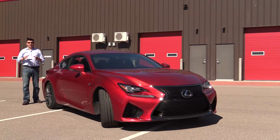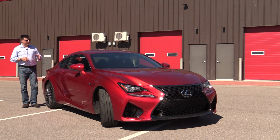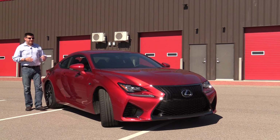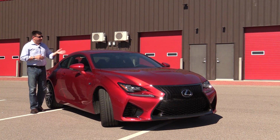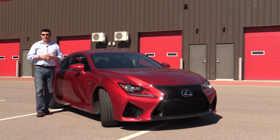Now with a price tag over $62,000, this is obviously not an inexpensive vehicle. However, it actually represents decent value in this segment. Audi's RS5 starts at $70,900, which is significantly more expensive than this, and really the only feature that comes standard on that RS5 that you don't get in this is the Quattro all-wheel drive system.